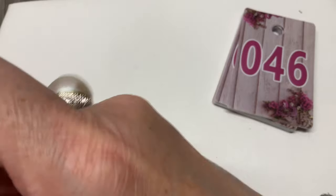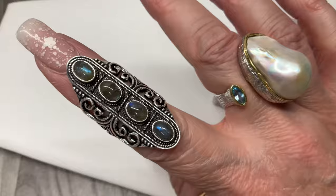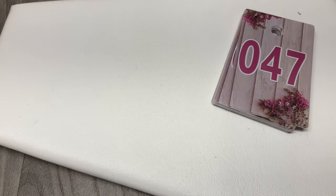Okay, we have a silver plate ring. This one is silver plate. It is new and it is labradorite. Cool, huh? Size 7. Okay, I had asked 12. I will go $6. $6 on that.